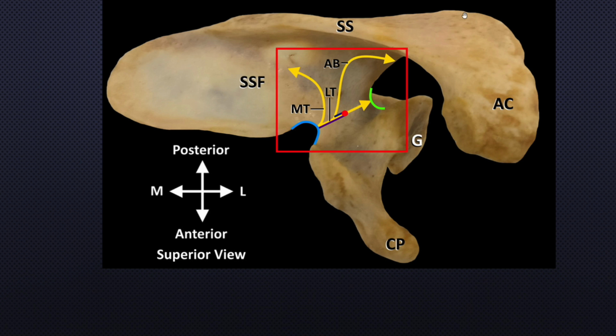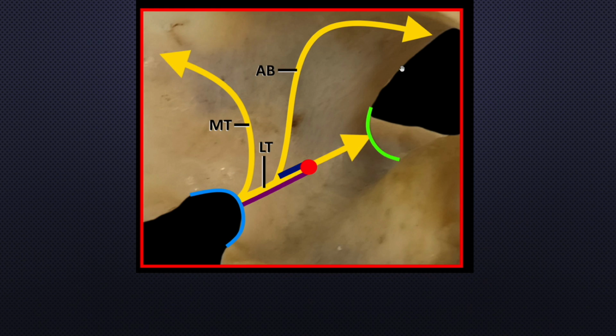Let me remind you the bony landmarks: coracoid process, acromion, scapular spine, supraspinatus fossa. The blue curve is the suprascapular notch. The green curve is the spinoglenoid notch. Let's draw a connecting line between the suprascapular notch and spinoglenoid notch and mark a red dot in the midpoint of the line.